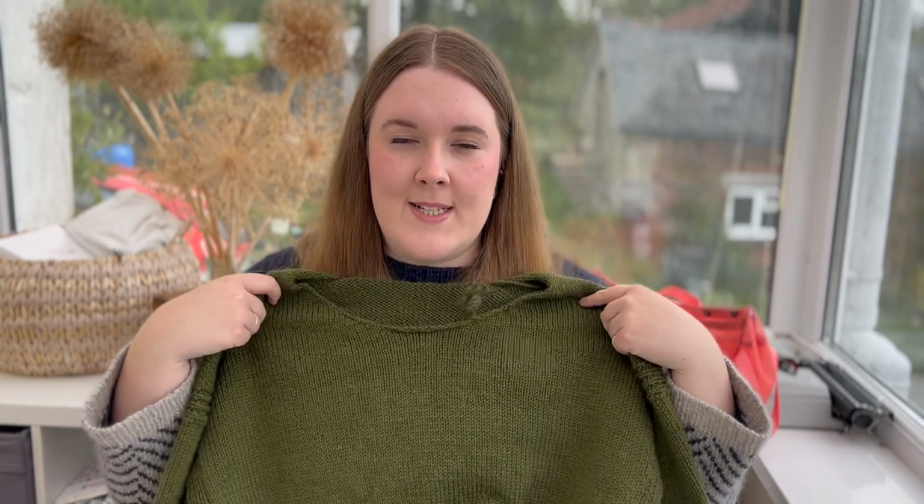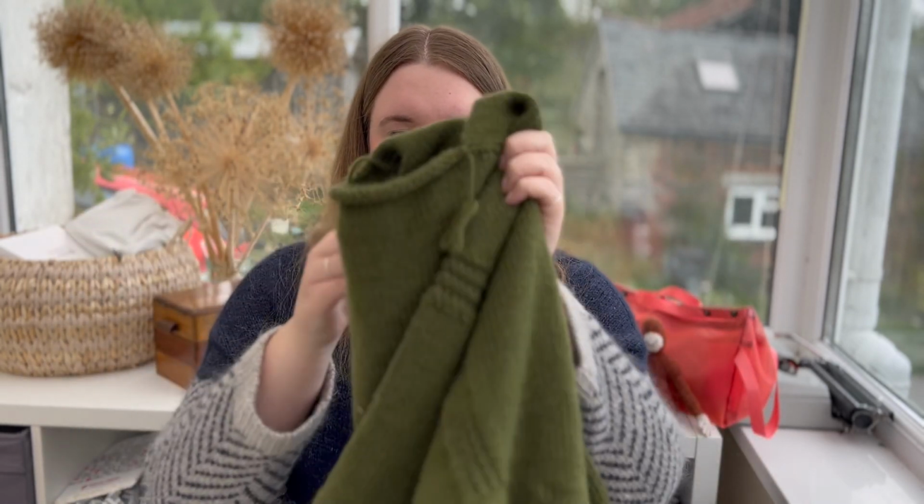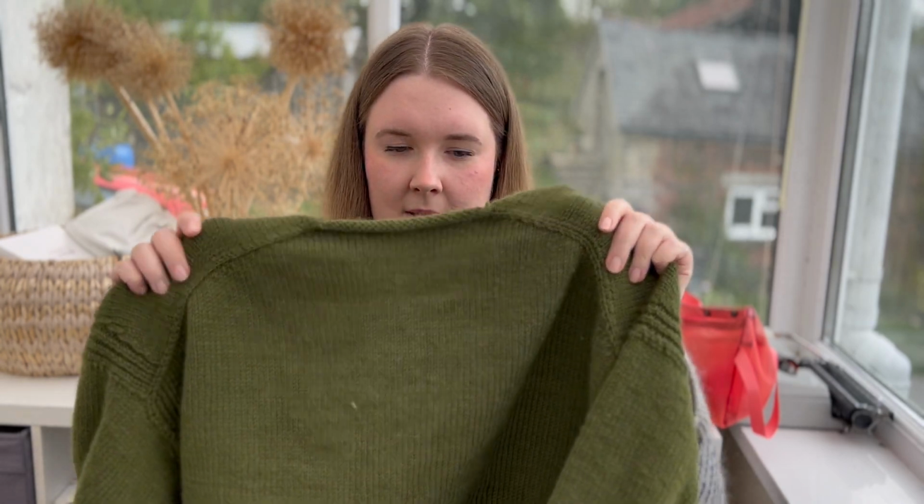With that in mind, I think I'm going to do the neck next, which comes up a bit and folds over. And then I'll be able to really see how it's sitting and see how long I want to make it. But I think I'm well on the way to getting this done in time for the show. I'm not stressed about it.